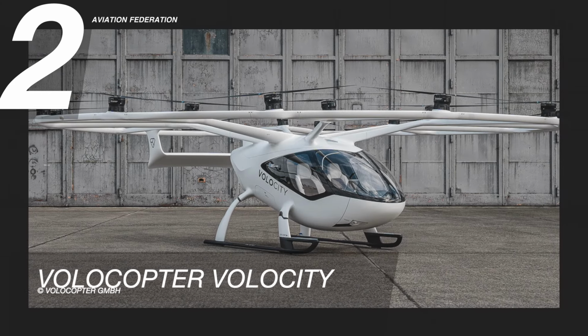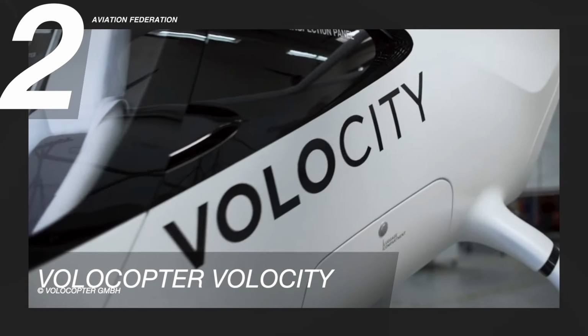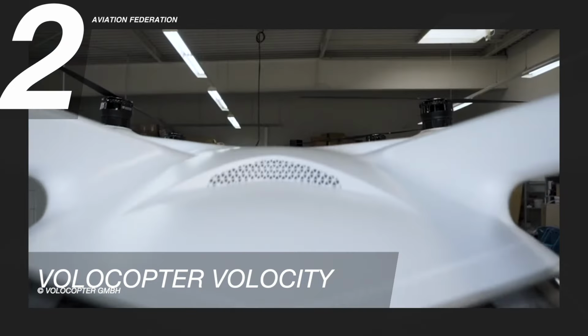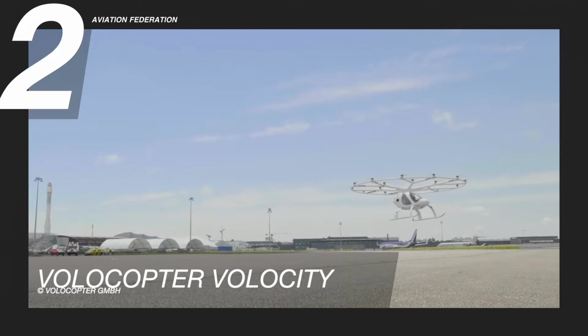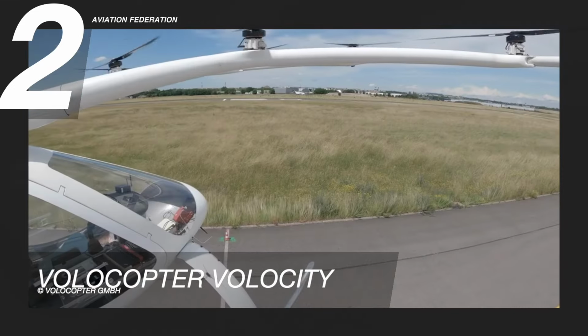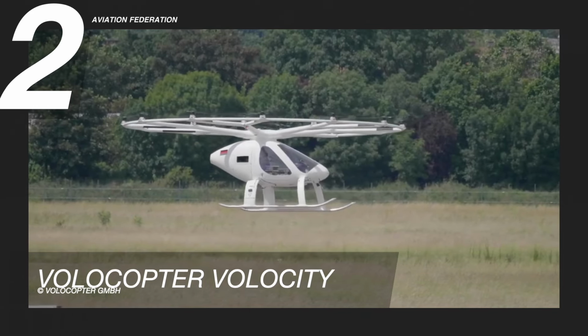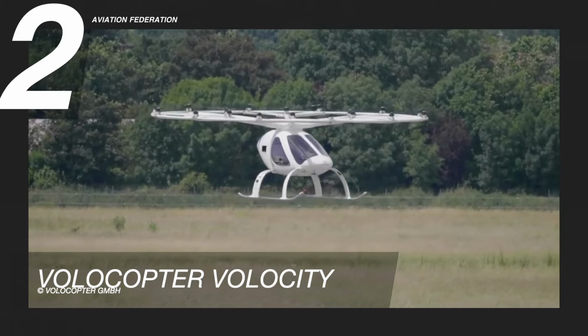Flying at number 2 is Volocopter Volocity, with a 2-seating capacity. Volocopter says, "Volocity isn't just another aircraft, it's a veritable game changer." It has a maximum speed of 59 knots and a maximum gross weight of 1,984 pounds, including 441 pounds of payload. The fuselage material of this unit is composite.